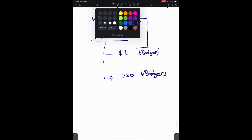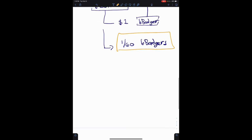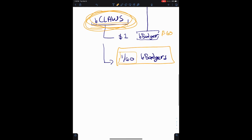And this relationship right here, this will hold true forever. Every single B claw of this particular issuance, meaning if there's multiple expiries and multiple issuances over time, these are different, they're non-fungible with each other. But for any particular issuance, once this expires, it will be worth exactly this ratio because of this price that I specified, a $60 expiry price. It will be worth exactly this ratio forever.